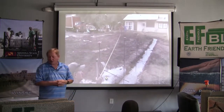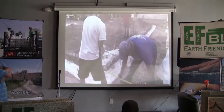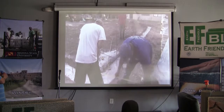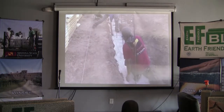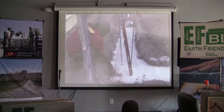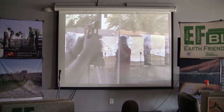Where we're at right here, the footing's already poured, and we're squaring up the building to put it on the footing. It always helps if the building's square when you go to put your trusses and your drywall and roof sheeting and what have you on. They're popping lines there after they got it squared up exactly on the footing.